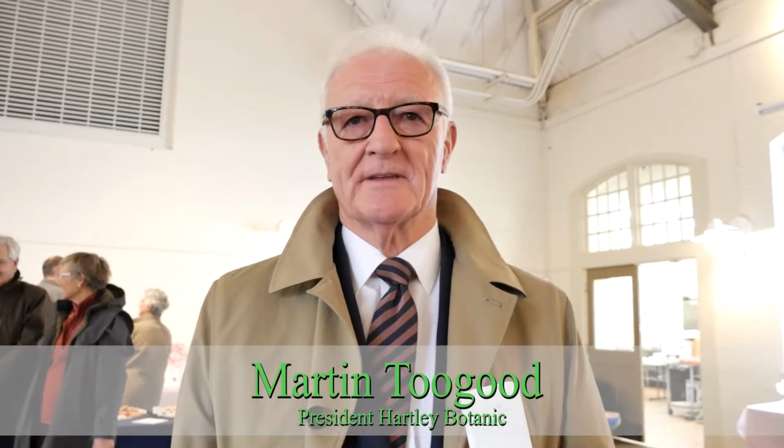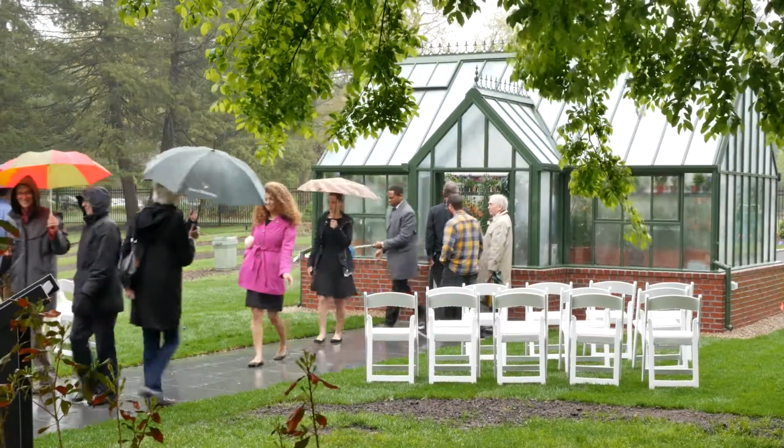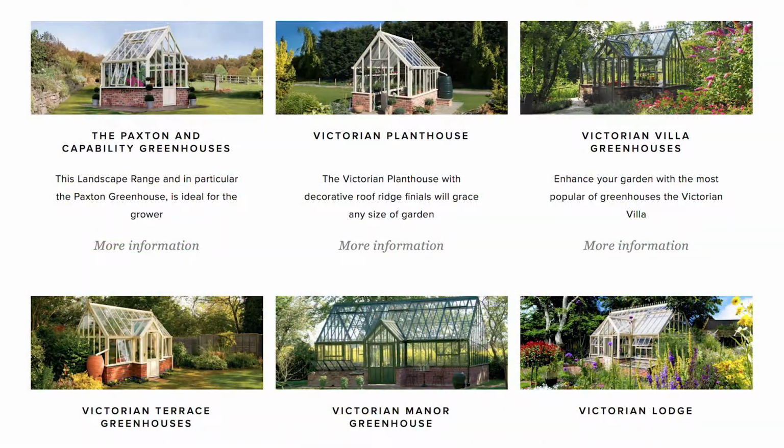Well, the nice thing about greenhouses is that they control the climate. So here we are, able, in inclement weather like this, to at least have a warm environment in which you can incubate, bring on plants and vegetables. It's one of a large range of greenhouses that Hartley Botanic do. We're an English-based business, and it's a pleasure having an English-based business bringing to New England, from Old England, a product of joy.